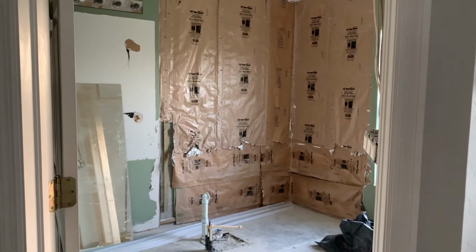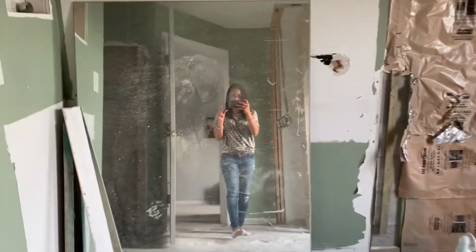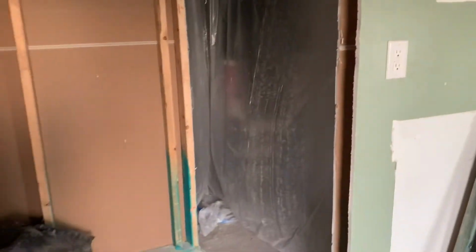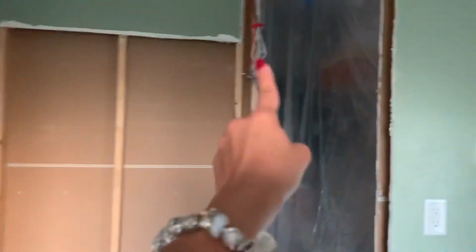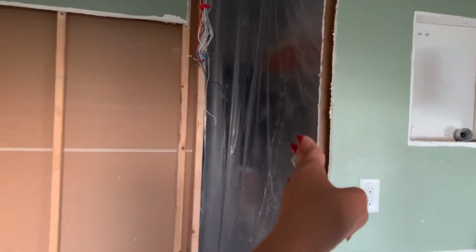So here's the bathroom once everything was completely gutted and they had already started cutting into our closet because we had some space in there that I was willing to give up so I could have my double vanity on this side. Thankfully, our master closet still has enough storage in there that we didn't really lose any actual storage space. But that is where the vanity is going.